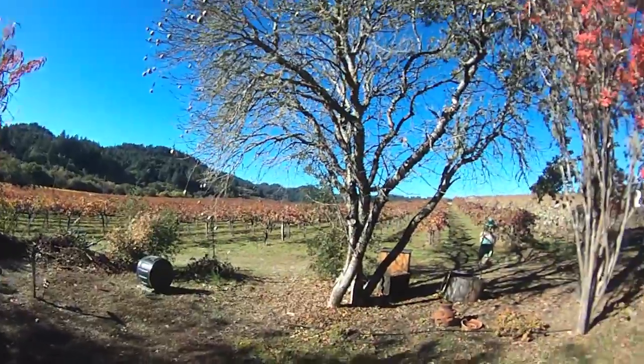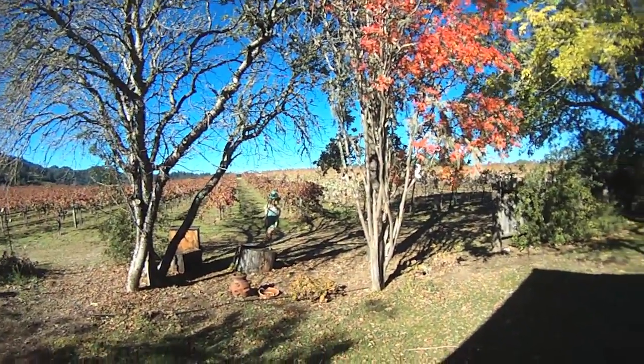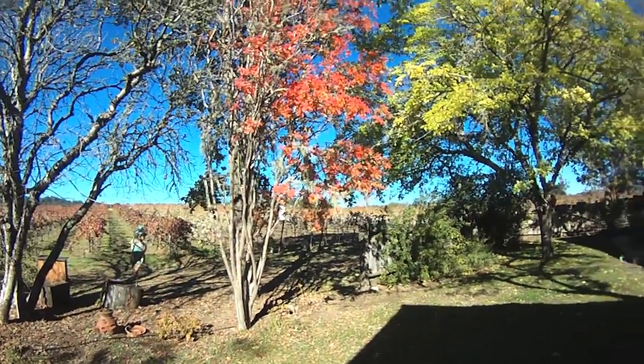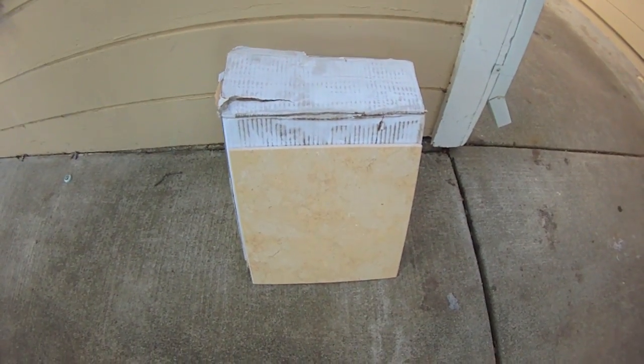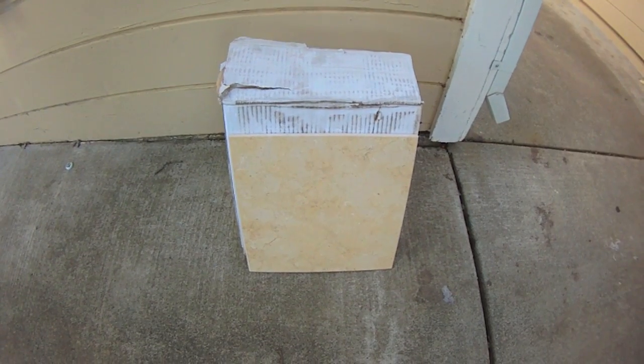Not bad. This was your view in the morning. Not bad at all. Let's go inside. I'll take you, birds everywhere. I'll take you in for a quick look to see what we got going on today. Here's the tile we're going to use. It's a little lighter. It's pretty similar to what's on the floor.